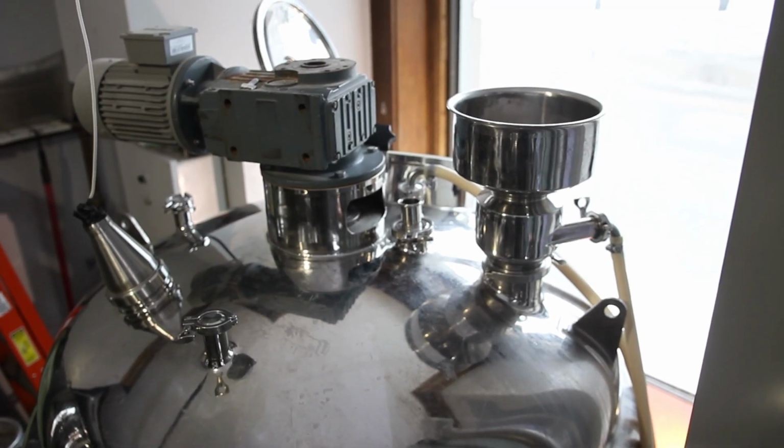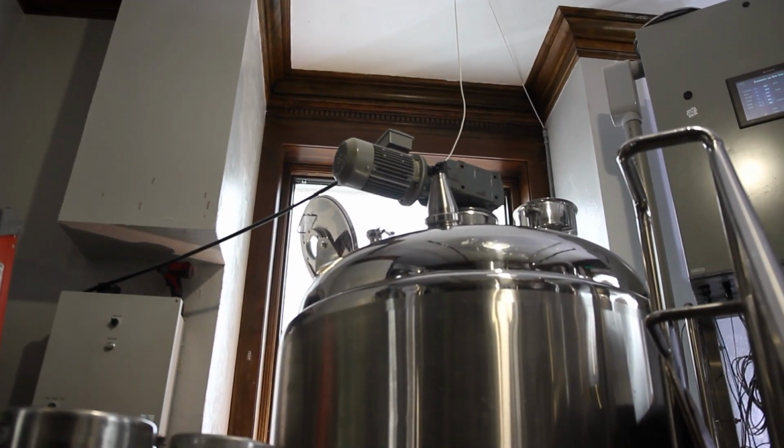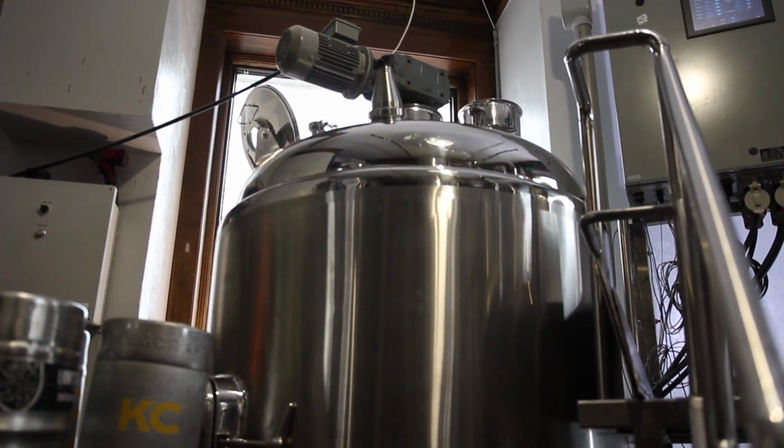It's taken some creativity to get the equipment in, and not only where to place it, but how to get it physically in the room. We had to remove the front window here from Commercial Street to get all the equipment physically into the room.